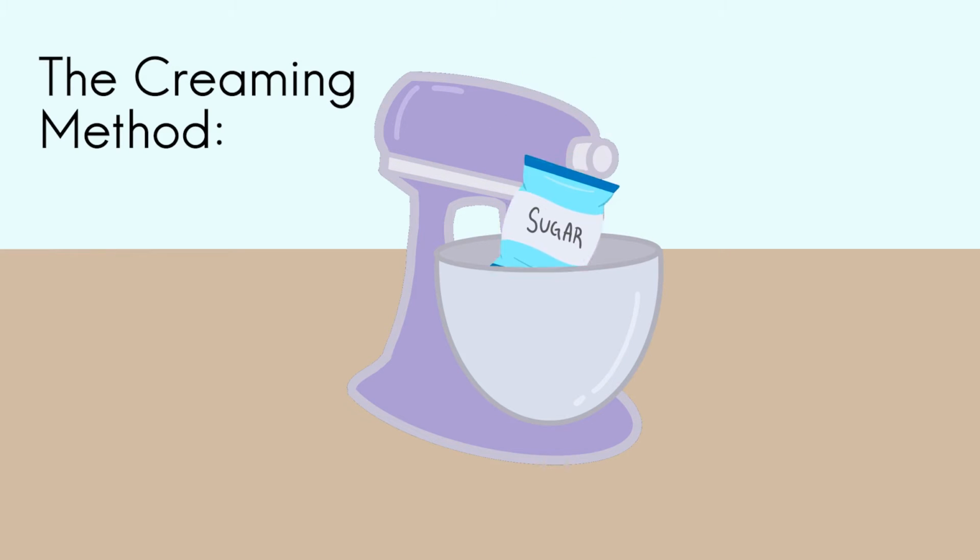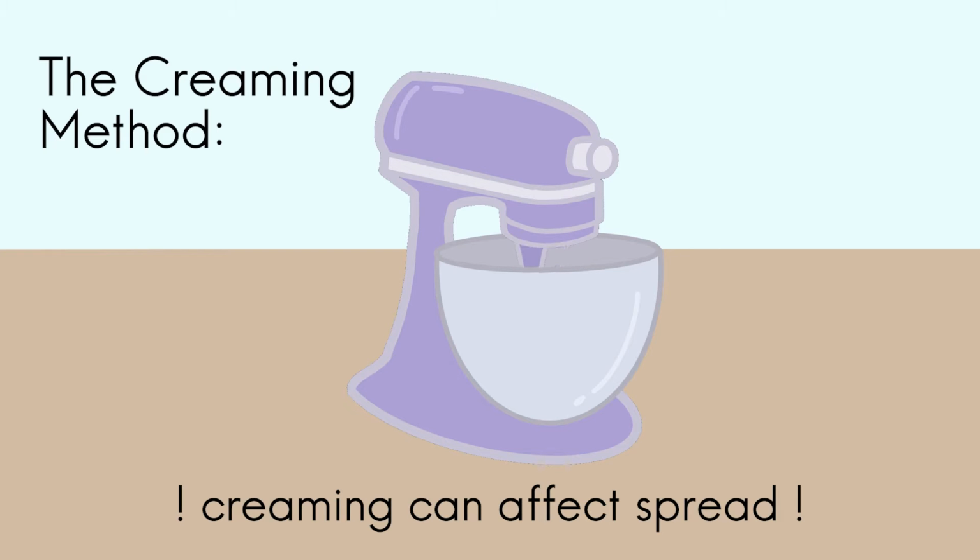This is when the sugar and butter are creamed together in the first step, along with the salt and spices, if they're included in the recipe. Then the eggs and liquids are incorporated on a low speed, and the flour is sifted in last. Remember that the amount of creaming can affect the leavening and spread of your cookies.